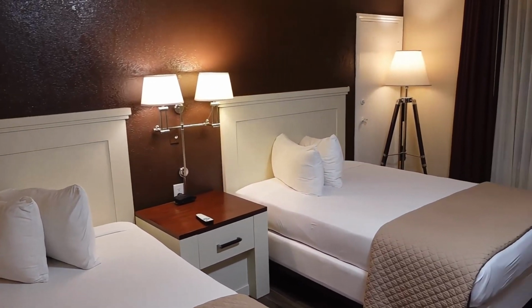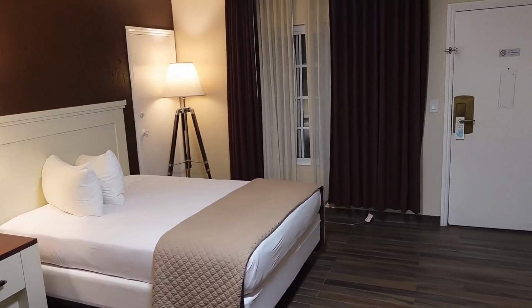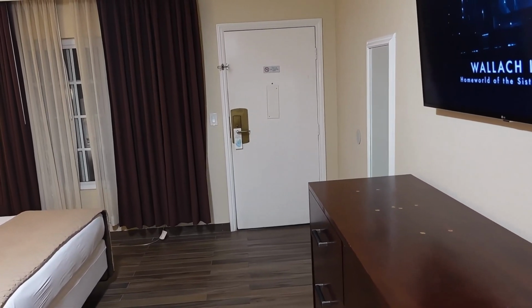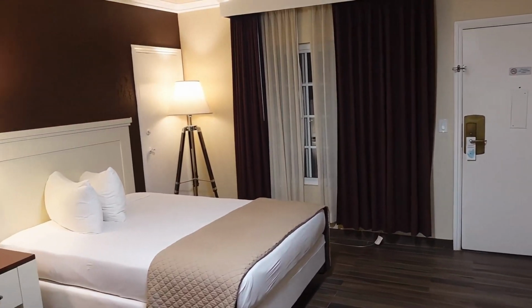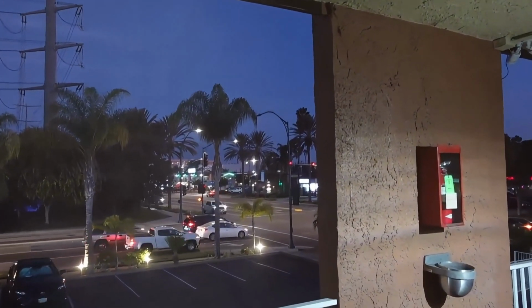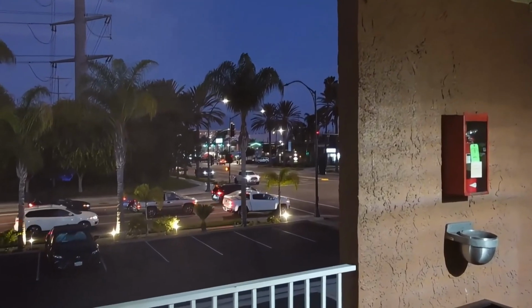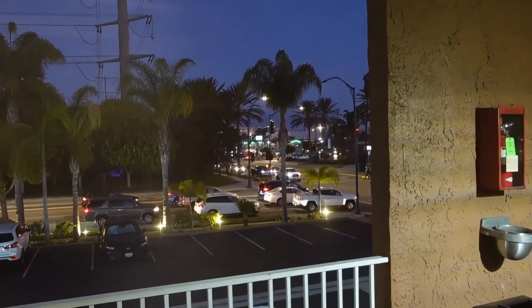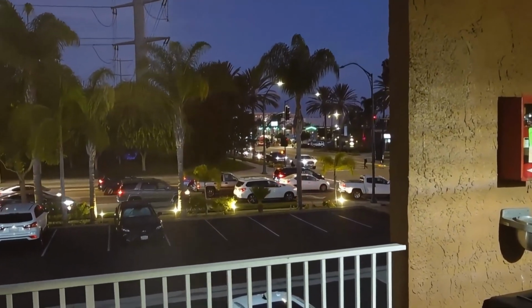This is a view from the other side of the room closest to the bathroom, looking out toward the front door. And if you can hear some background noise, it's because when we came in, our window was open. So we do look out over Katella Avenue over here. It says we're about a 15-minute walk over to the Disneyland Resort.